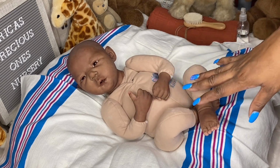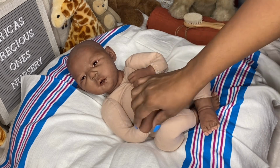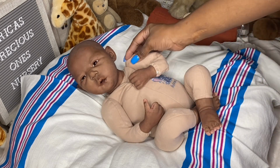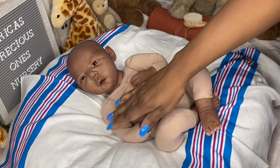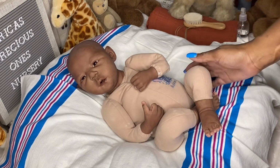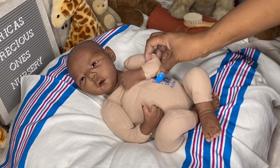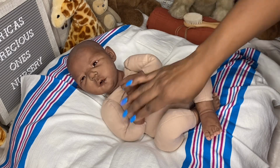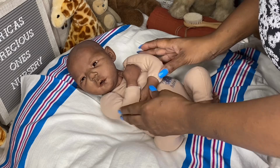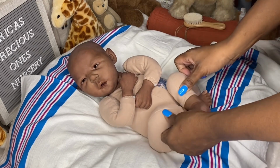I only stuffed it with the polyfill. This time I wanted this baby to be a little heavier than the first one, so I put the poly pellets in the arms and in the legs so that it could have a little more weight, and I stuffed it with polyfill. So this baby is a little more stuffed, but it can still bend at the little elbows, and then the knees still bend.